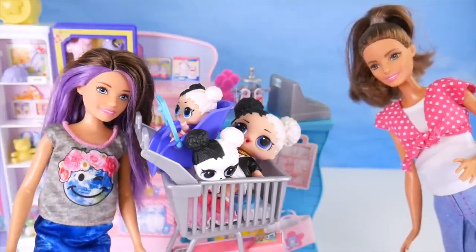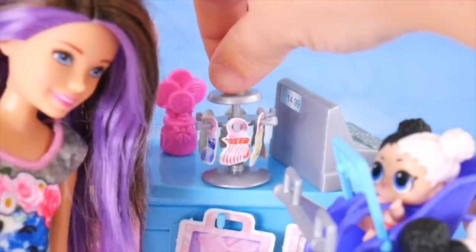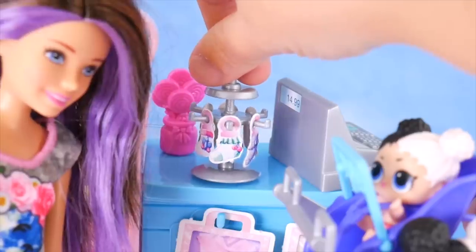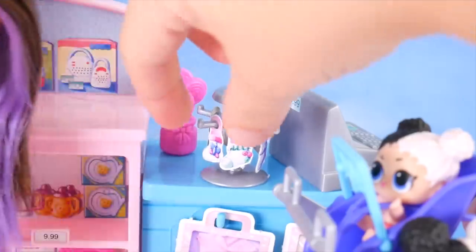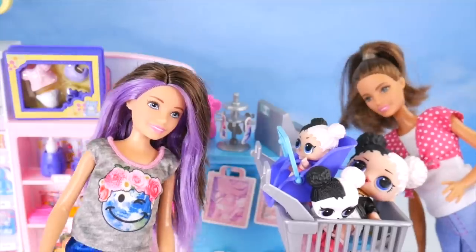Oh, are those little socks there? Mm-hmm. These are pretty cute. Let's see. Blue ones, red stripes, duckies, butterflies, little cherries. Oh, cherries! And they have a ruffle too. All right, I guess one last item couldn't hurt. I'll just start ringing it up for you guys.